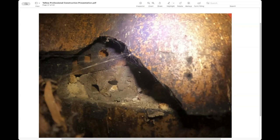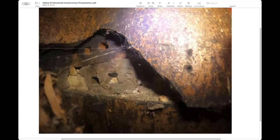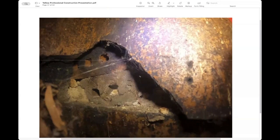Nicely worded. You can tell you're a home inspector because you said that instead of me being all inflammatory, saying that looks really dangerous. Not the way it was intended when it was built. Very good.